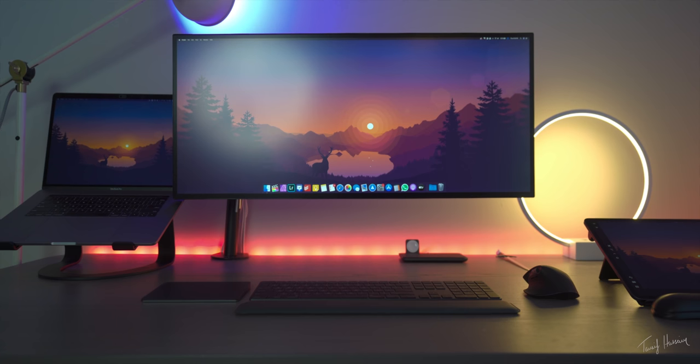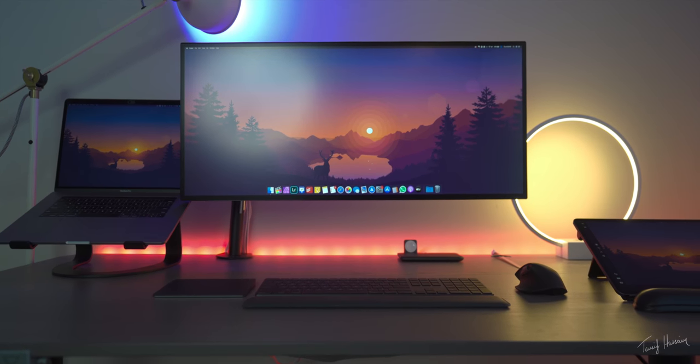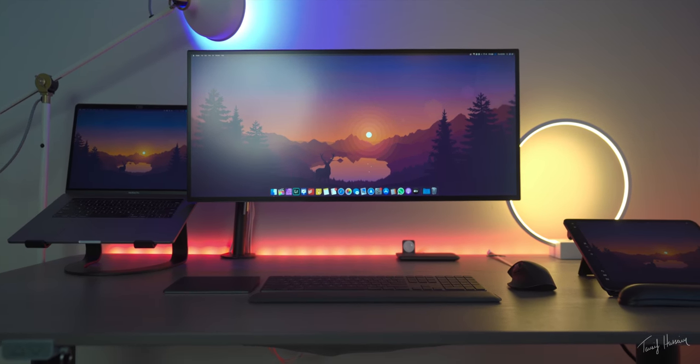Another reason I really like this monitor and the MacBook combination is because all I need is one USB-C cable, and it pretty much charges my MacBook Pro fully, and I'm able to also display the MacBook Pro screen onto the monitor. So having that one cable solution makes things so much easier.